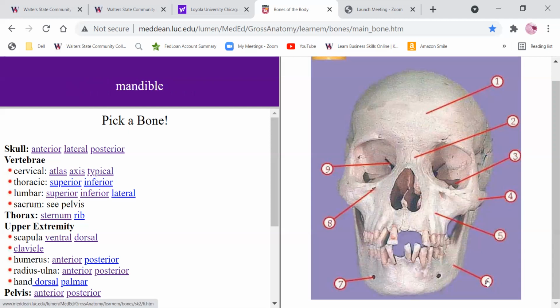Number 6, the mandible. Number 7 is the one that everybody thinks is the mandibular foramen. Don't make that mistake. The mandibular foramen is on the inside of the mandible. This is the mental foramen. Just click on that. It says mental foramen. Here is one of the very first structures I pointed out to you, the infraorbital foramen, the foramen below the orbit, because this round thing is called the orbit. And that is the infraorbital foramen.